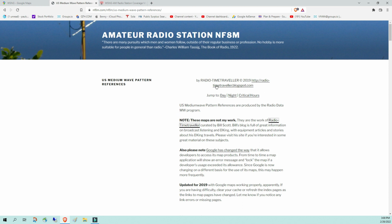Okay. Where did I see that? Anyway, the 8 station that I gave credit to earlier. Oh, here it is. These maps are not my work. They're the work of radio time travel curator Bill Scott. So Bill's blog, if you want to go there and see it, it's really cool. I looked around. But for right now, we're going to jump to daytime patterns. So let's jump to daytime.